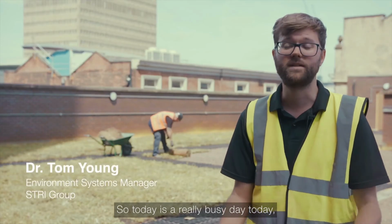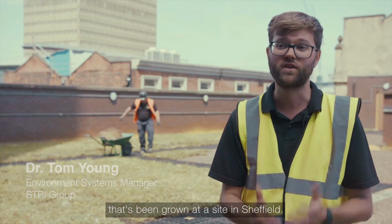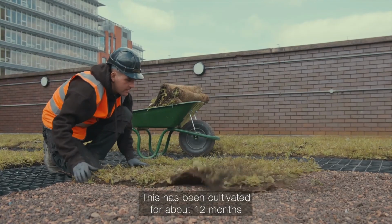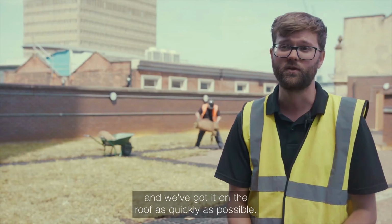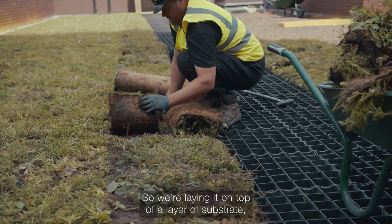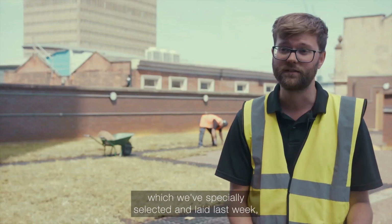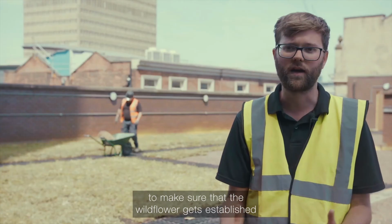So today is a really busy day today. We're laying the wildflower mats that's been grown at a site in Sheffield. This has been cultivated for about 12 months and it arrived today on a pallet, and we've got it on the roof as quickly as possible. It's a very hot sunny day today, so we're laying it on top of a layer of substrate which we've specially selected and laid last week, and then we're watering it in to make sure that the wildflower gets established nice and quickly.